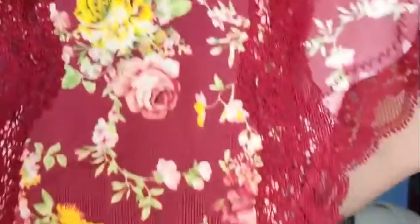The first pair I'm pulling out are these burgundy-ish colored with flowers on them. It's cute. Some lace on the sides. And these retail for $12. And they're from Splendies.